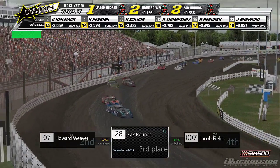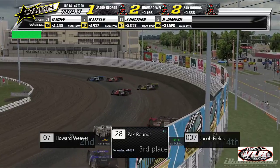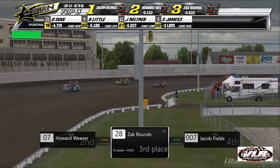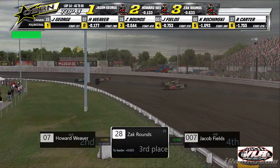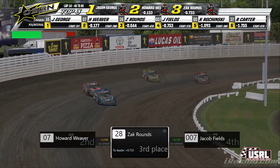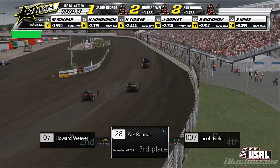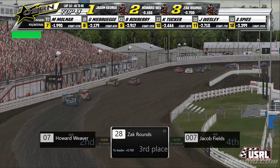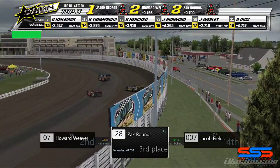Rounds has the momentum coming off turn number 4. And that's going to be 14 down and 46 to run. Absolutely, 46, like Brett said, here to go at Knoxville, and the 28 almost stuffs it in the wall, going to leave the opening door open for the 007 machine. He's definitely got a spy machine out there, and right now he is showing his muscle, trying to get that low line going if he can take the 3rd spot.